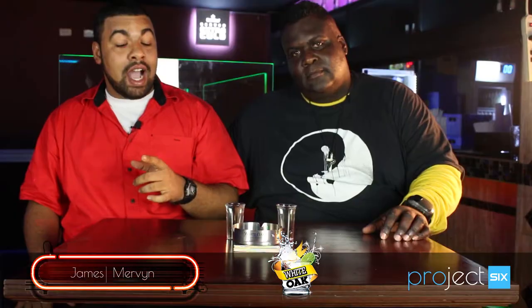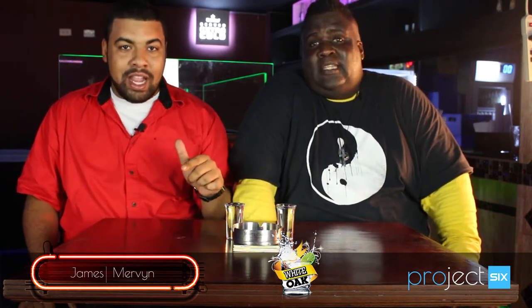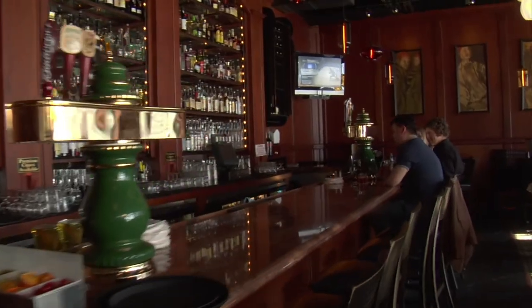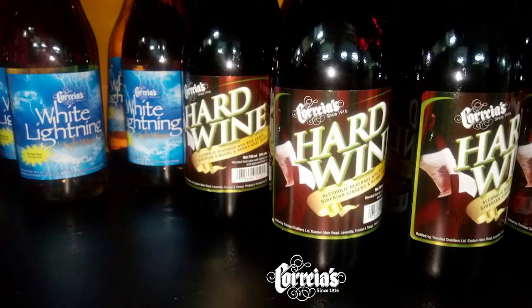The next test is availability. You can get White Oak anywhere in Trinidad and Tobago. Anywhere. If you go to a bar that doesn't have White Oak, something is wrong with that bar. Exactly. Correia's, on the other hand, is not well known. You have to look for that. I think it's well known for its Hard Wine. Everybody knows what Hard Wine is. They write songs about it.